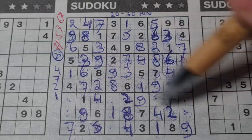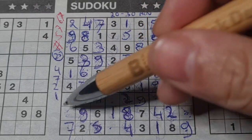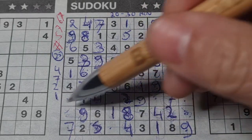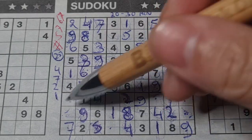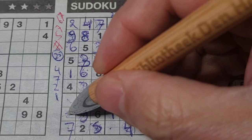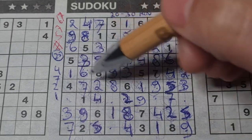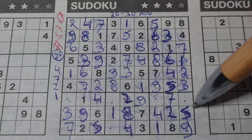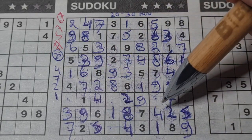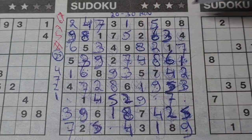2 missing numbers in this row for the numbers. The 1, the 2, 3 is missing. The 4 and the 5 is missing. 3 and 5. We have a 3 in the last column. No 3 there. 3 should be here. And the 5 goes there. The 5 in this last row, 5 in the row above. So in that row, the only place left for the 5 should be there.